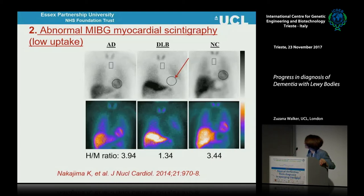And so you see this is a patient with dementia with Lewy bodies. And you can see here, you really don't have any uptake in the heart. This is a patient with Alzheimer's disease. You can see normal uptake. You can see the heart. And this is again a normal volunteer, you can see the heart, and if you compare it to the mediastinum, you should get a ratio above 2, and you can see it's below 2 here. So this is clearly a deficit.